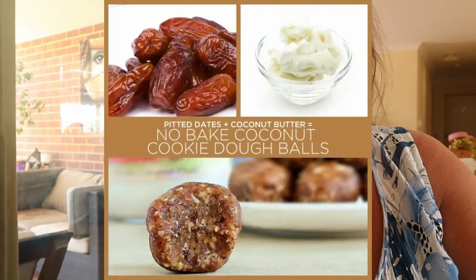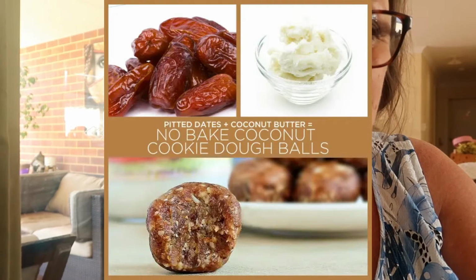If you've got dates, whip up some shredded coconut to make coconut butter with a bit of coconut oil, and you can put dates with coconut butter, and you've got some date balls, nice and sweet.